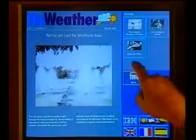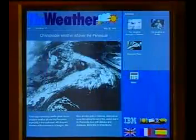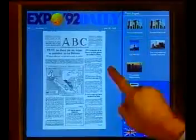Expo was open 7 days a week, 19 hours a day, and there was always something happening. And people who wanted to know what was going on read the Expo Daily, the official newspaper of the fair. This electronic newspaper had 5 sections, including a sports section and a weather section. And for those who wanted to know what was going on back home, the paper had the front pages of 6 international newspapers.